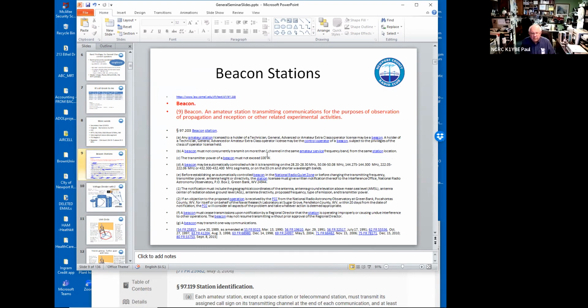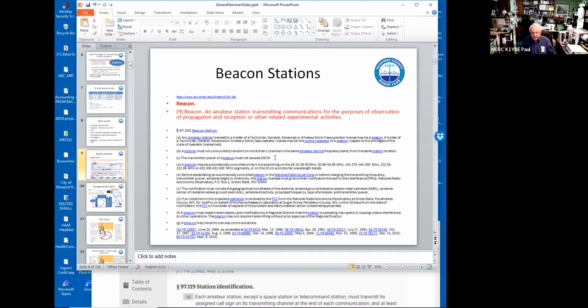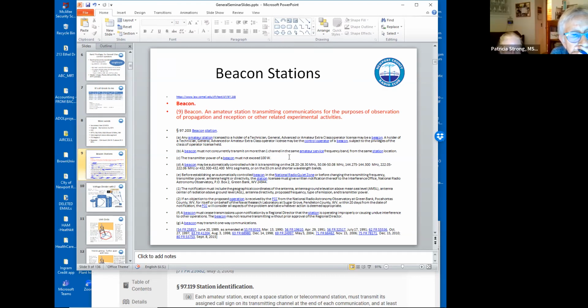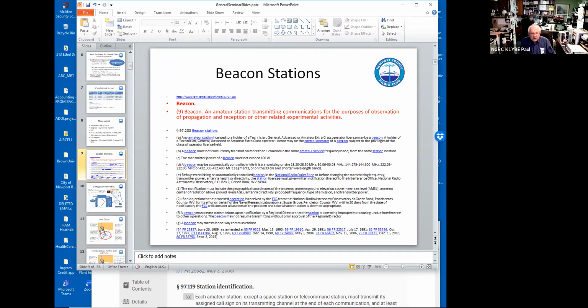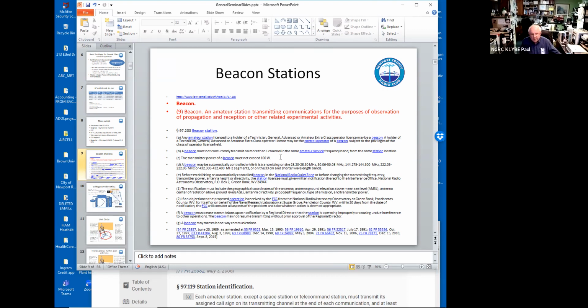A beacon must not concurrently transmit on more than one channel in the same amateur service band from the same station. And the transmitted power from a beacon must not exceed 100 watts. A broadcast station like WBZ AM transmits 50,000 watts. That's obviously not a beacon. I guess what I'm trying to say is beacons tend to be available, but you can't put 1,000 beacons in a channel in a band, otherwise there wouldn't be any room left in the band. So they're typically low power things. 100 watts, not that low. A lot of beacon stations now run in very low power modes, like a watt or something, and when you hear them, you know you can hear that area.